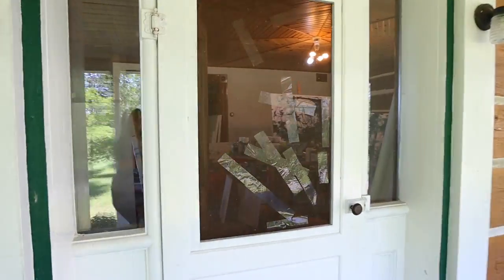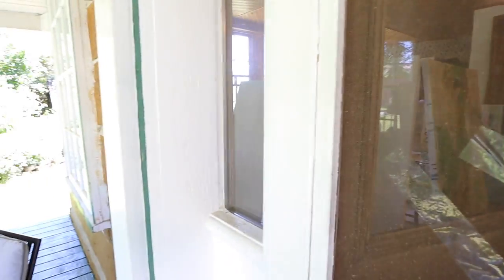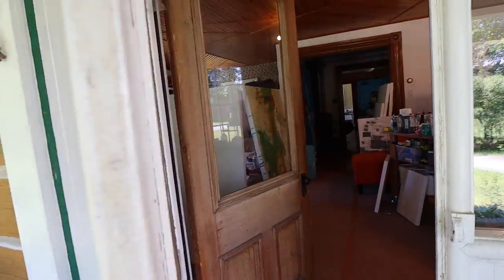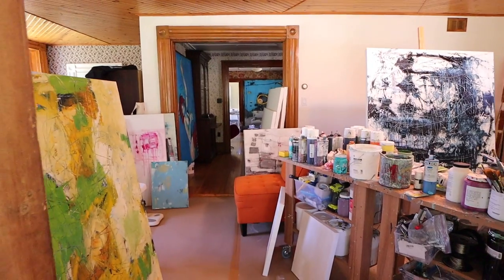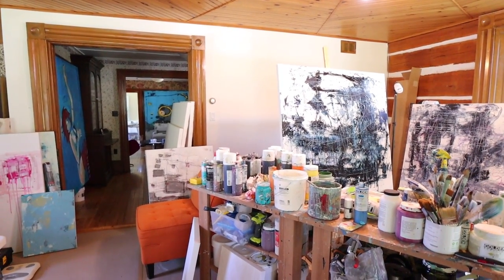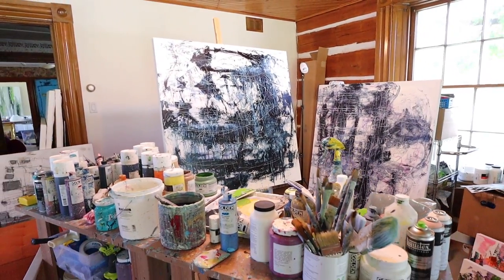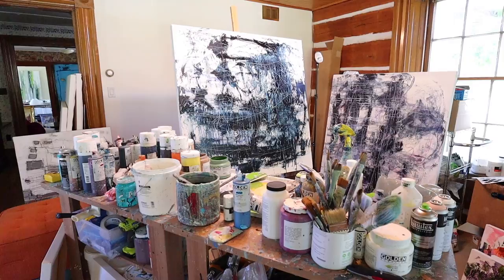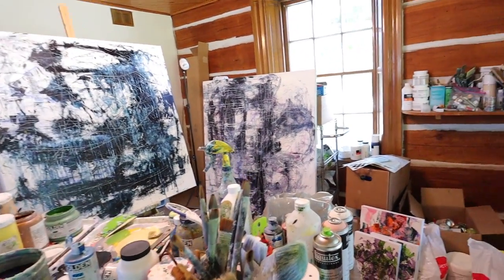And here we are, the front door. If you notice that lovely screen, yes, I have to replace that. Keep all the bugs out. And here we are. Sorry, it's already a mess, because that's what artists do. We make messes. And so here is my studio where I do most of my painting. It's on the right side.